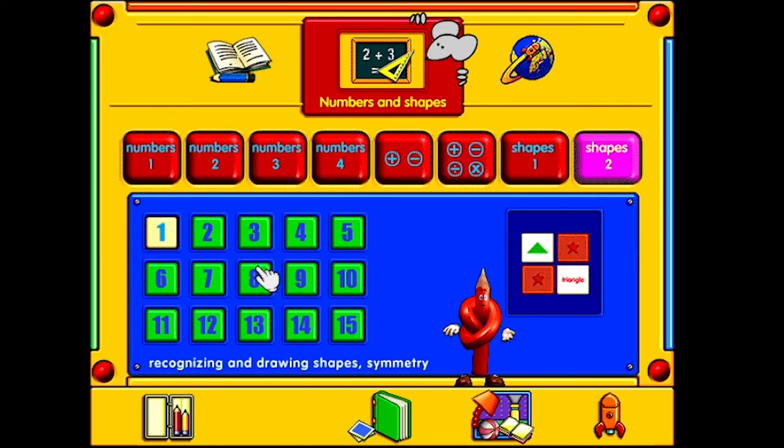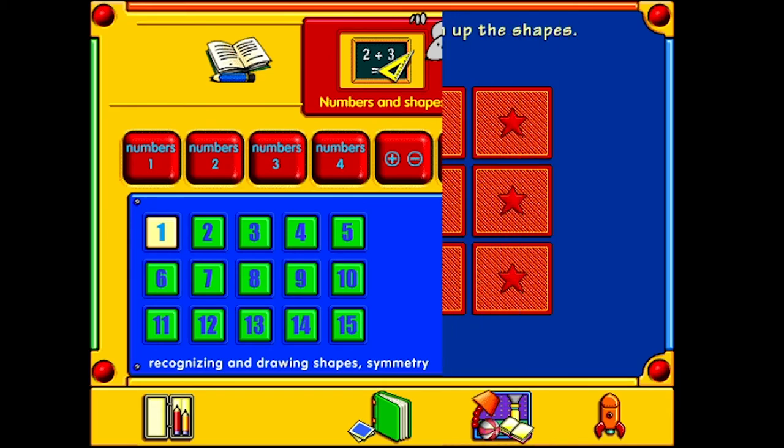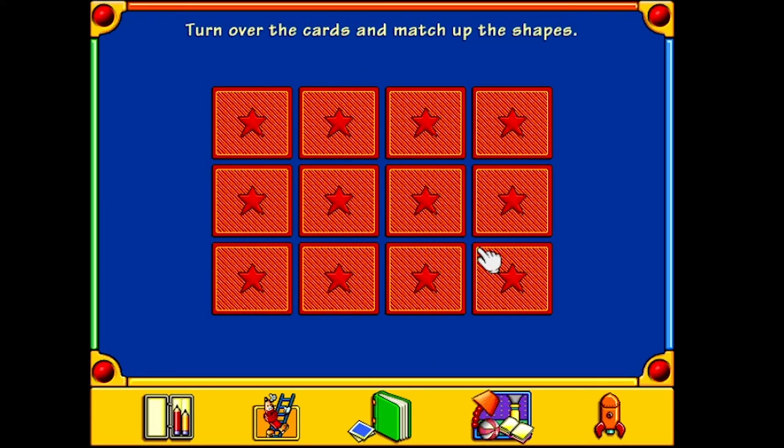Alright, what do we got here? Okay. Ooh. Four different shapes. No problem. Turn over the cards and match up the shapes. Yeah. This is an easy one.